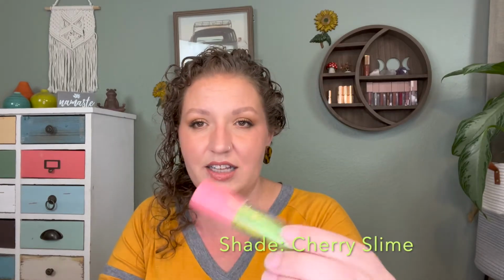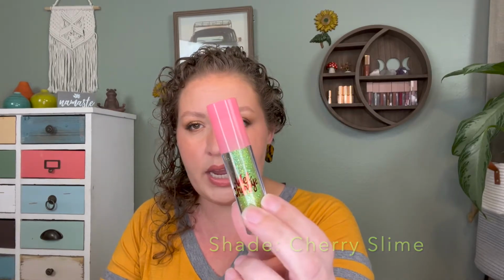So let's go ahead and talk about a controversial brand. I don't even know, honestly, and don't really care why this brand was so controversial when I first came onto the YouTube scene a few years ago. But I do love the formula of the Lime Crime Wet Cherry Glosses. I started off with the green one, and this is just a clear gloss, but it has green and sort of teal blue glitter in it.